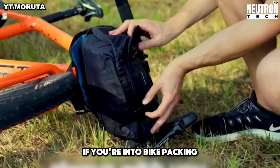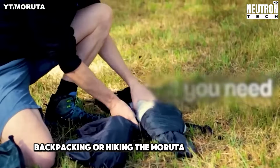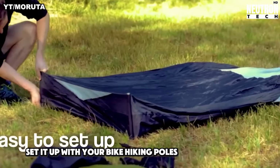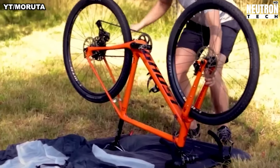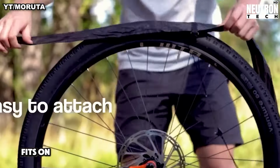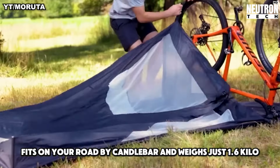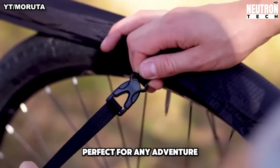If you're into bikepacking, backpacking, or hiking, the Maruta tent is a game changer. Set it up with your bike, hiking poles, or camping poles. It's ultra compact, fits on your road bike handlebar, and weighs just 1.6 kilo. Perfect for any adventure.